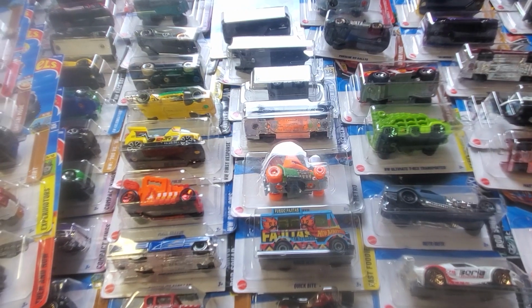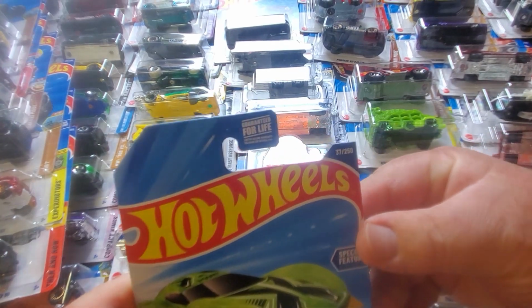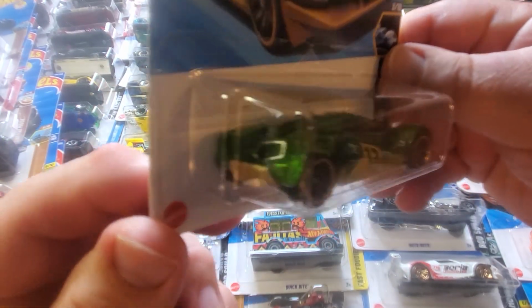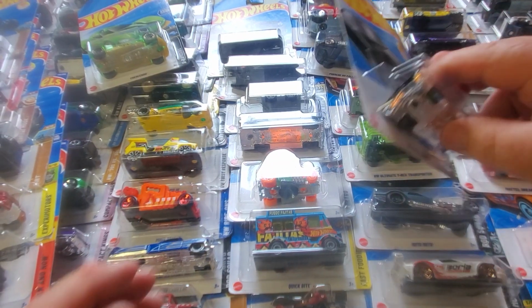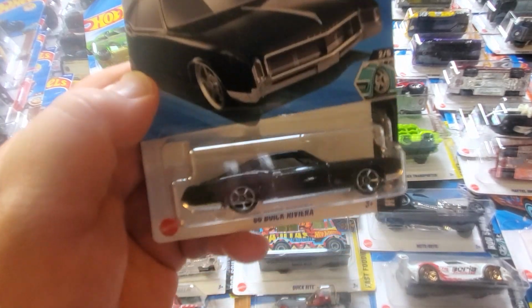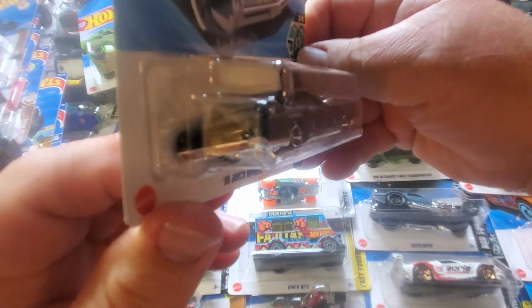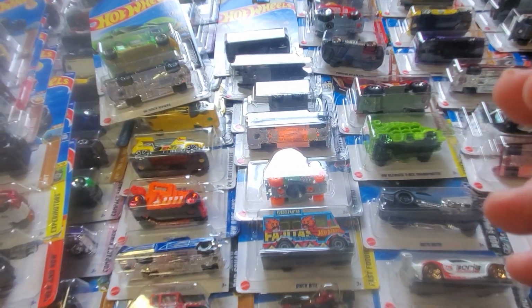All right, here with the lowest collector number count going up. This is number 37, Crescendo, in green, a fantasy car. A rather low numbered one. Here's another one I missed. 50, new for 2025, 1966 Buick Riviera. Well, that's a new one. That's a beauty. That's a nice new muscle car for the muscle car mania ones.